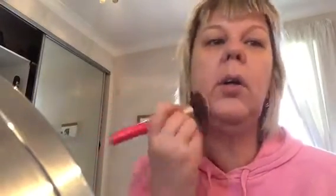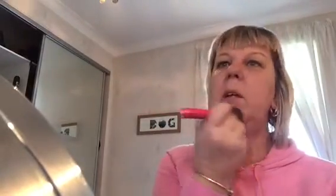Okay, I hope you can see the finish on camera of this foundation. It really does even out your skin tone. It gives it a nice matte finish. It's especially good if you've got oily skin.